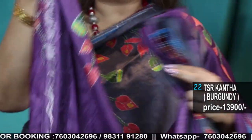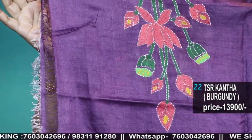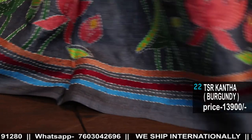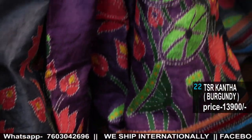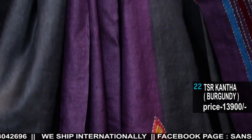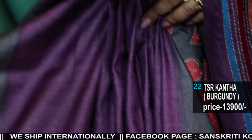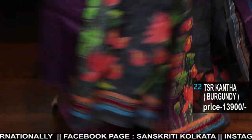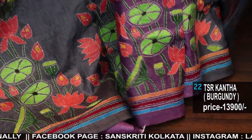Pleats burgundy. Blouse piece burgundy. The pleats is in two colors. So it's a very beautiful part by part concept. The pleat will be in the charcoal black and burgundy dye. Beautiful, beautiful saree. It's absolutely unusual.